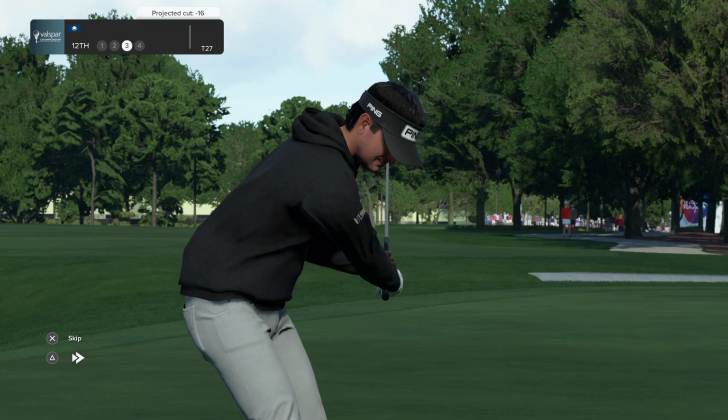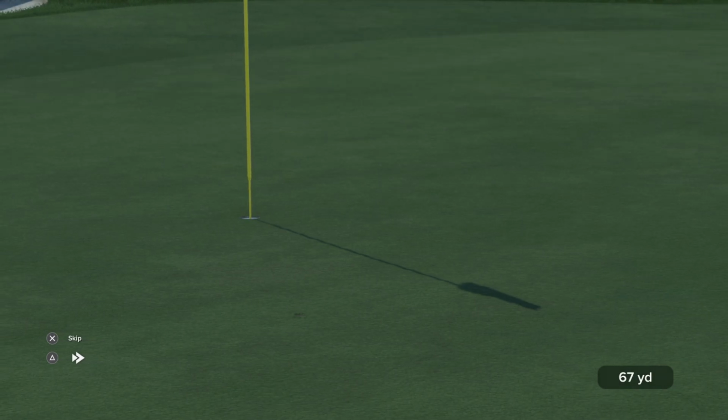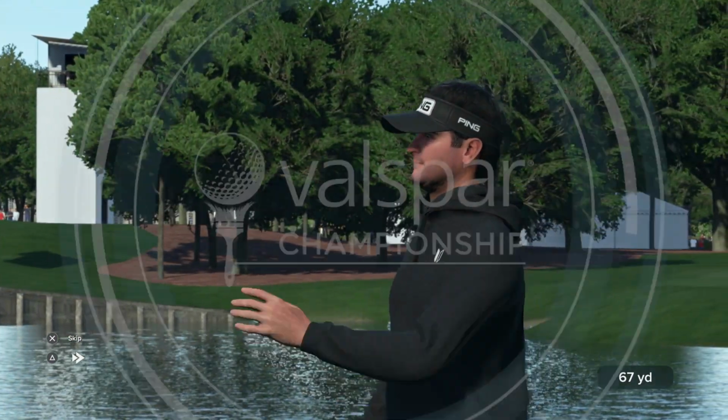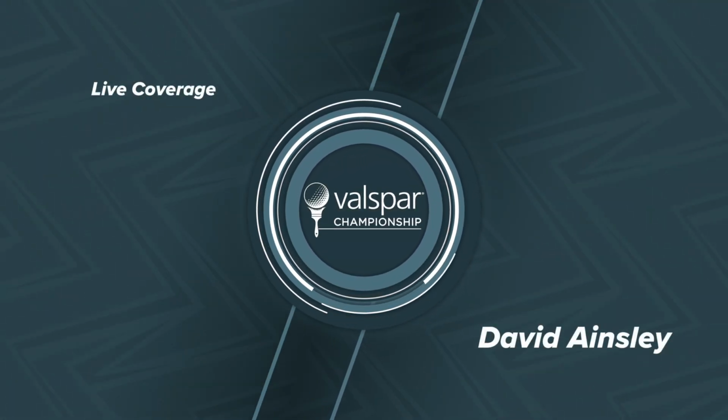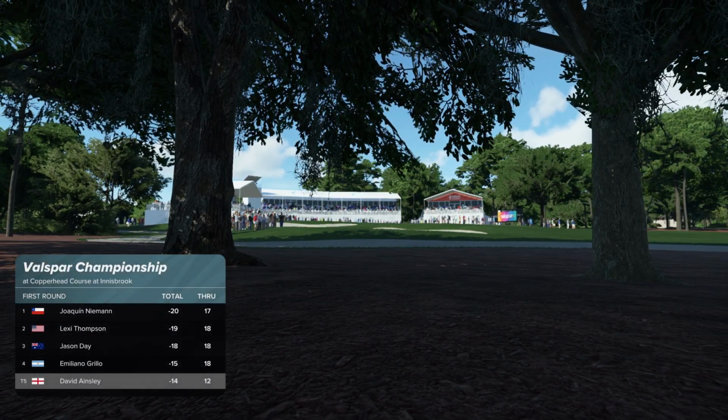Now let's change gears and head over to Bubba Watson. Yes! Oh, so good. What a shot. The leader now has a 1-stroke advantage.